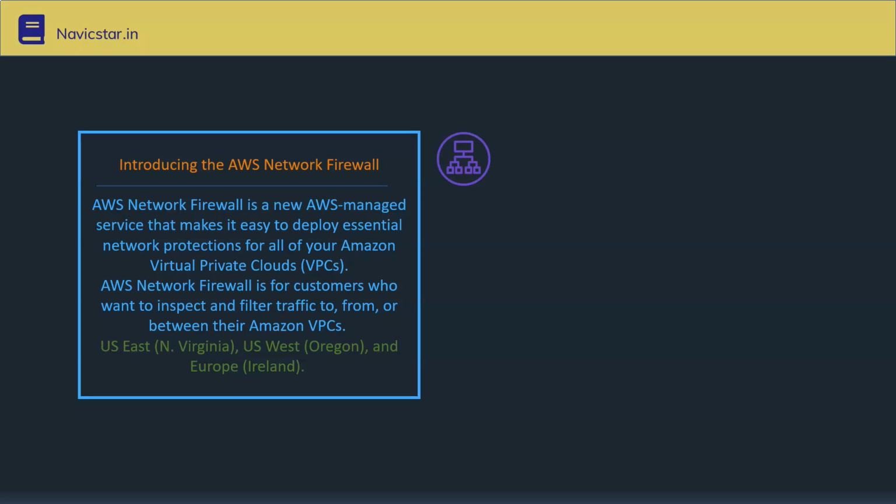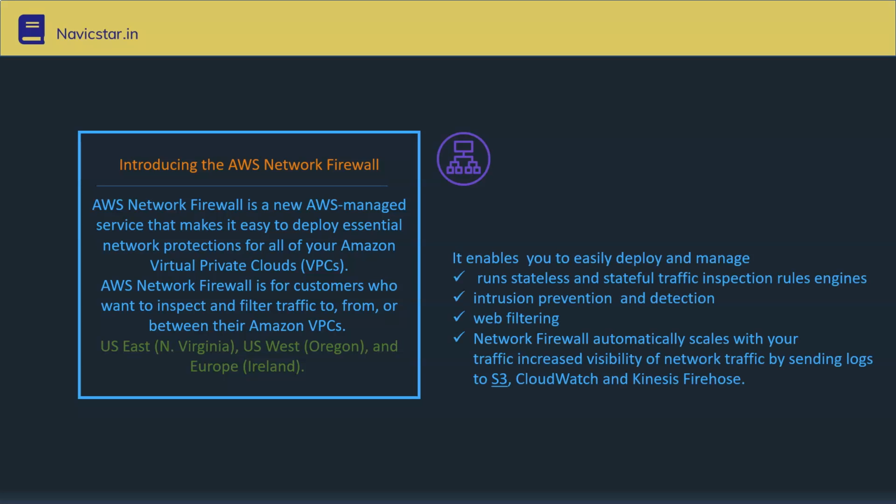In this Network Firewall, as you can see, it's a fully AWS managed service that makes it easy to deploy essential network protection for all your Amazon VPCs. AWS Network Firewall is for customers who want to inspect and filter traffic to, from, or between the Amazon VPC. So basically you can see it as a new enhanced firewall feature which has been launched, and it is available only in North Virginia, US Oregon, and Europe Ireland. These 3 regions only.